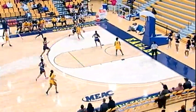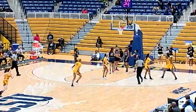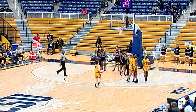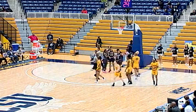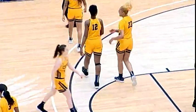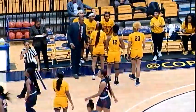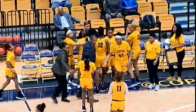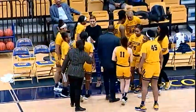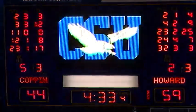Into the forecourt now to Hamilton. Left of the lane. Feeds it near side. Dami with an and one. 59-44 and a free throw coming. Fort Davis the foul, her fourth. It brings us to the under 5 media timeout. 4:33 to go. Is it enough time for Coppin to make a comeback? We'll find out next. Down 59-44 on the Coppin State Sports Network.